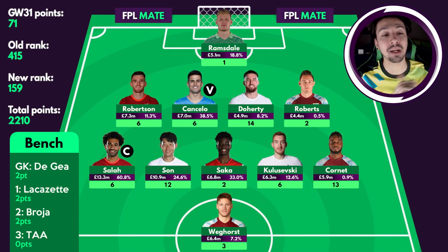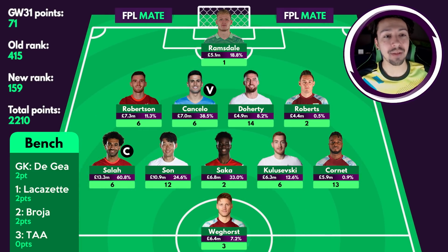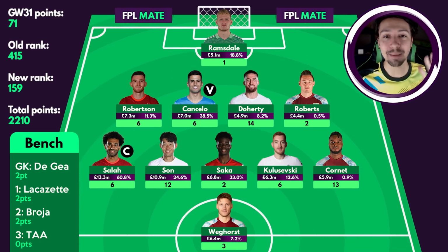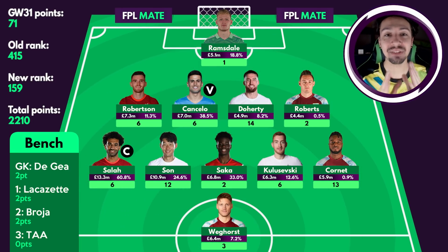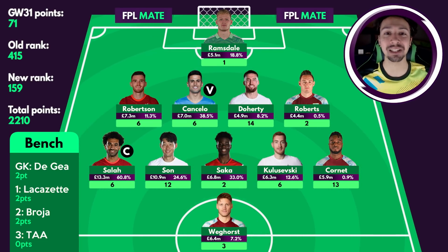And as a result, we've made some major gains. We've gone from 415th in the world, that was our Game Week 30 rank. Now, after Game Week 31, we are 159th in the world. The late title challenge is potentially on.